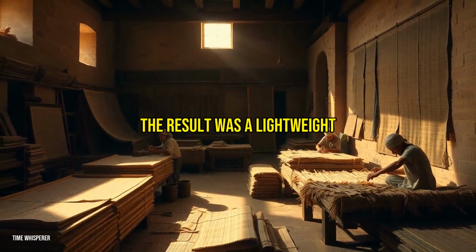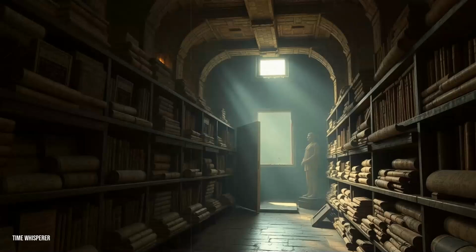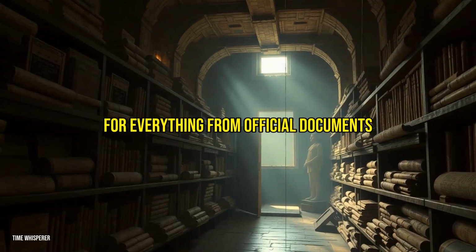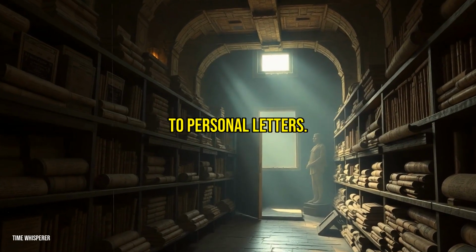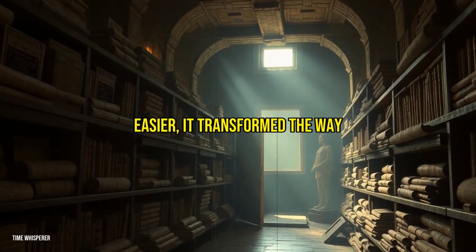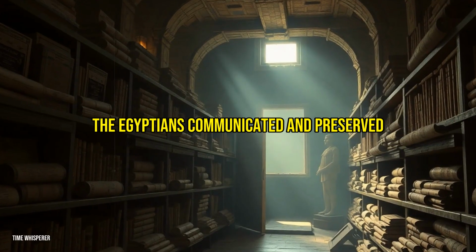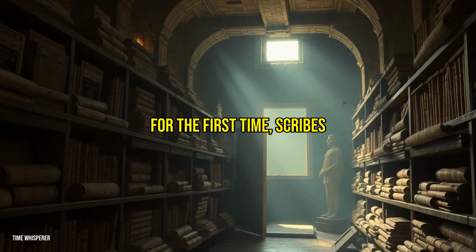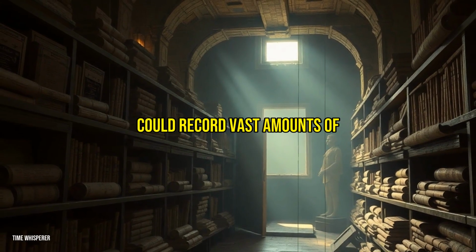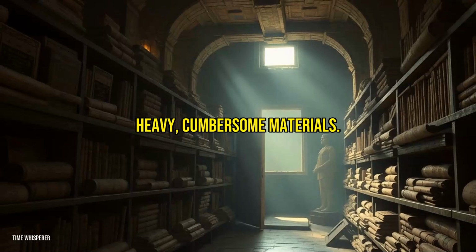The result was a lightweight, flexible material that could be rolled into scrolls or cut into sheets, making it perfect for everything from official documents to personal letters. Papyrus didn't just make writing easier, it transformed the way the Egyptians communicated and preserved their culture. For the first time, scribes could record vast amounts of information without the need for heavy, cumbersome materials.